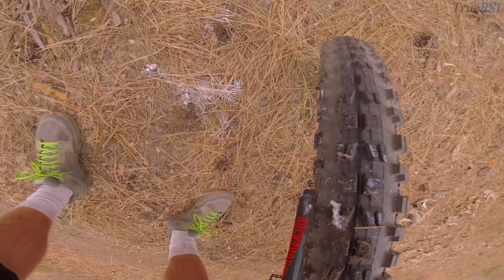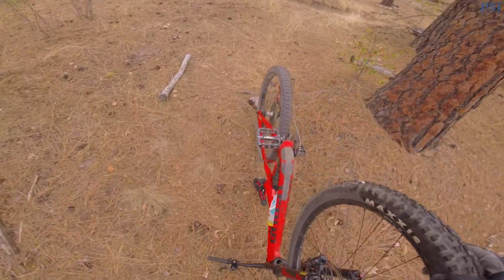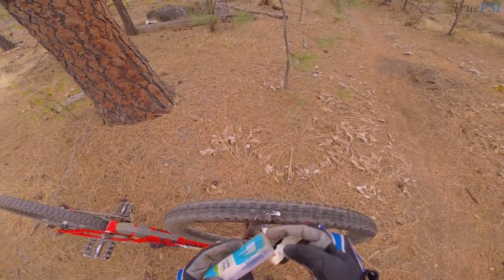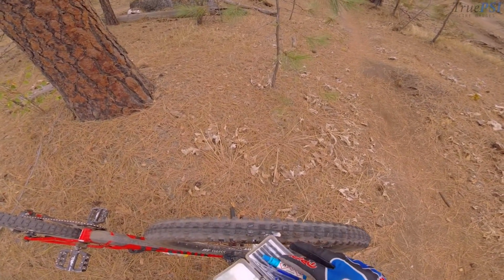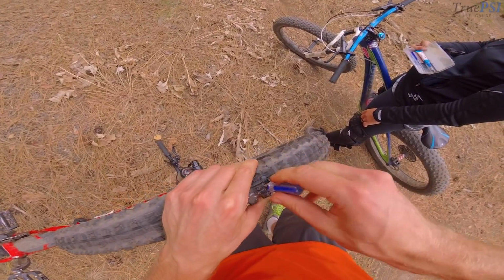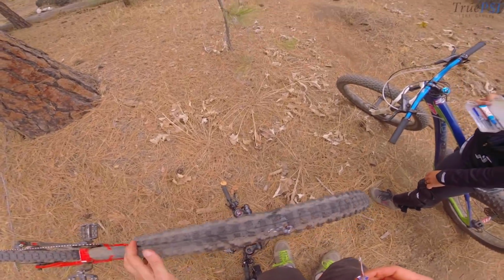That's a big hole. I got flat. Oh, it doesn't taste good. Time to see if these tubeless sticks of goo work. I haven't actually had a flat that I've needed this for yet. There we go. That should do it.